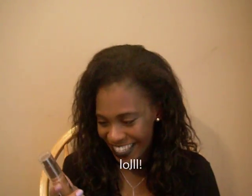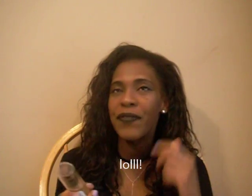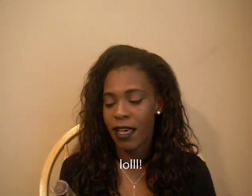Yeah, so I have combination to dry skin, so I can get oily like here, but I'm pretty much dry in these areas, like on my chin and cheeks and stuff.